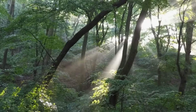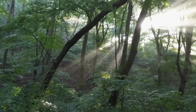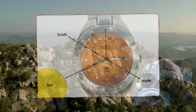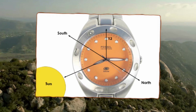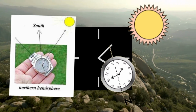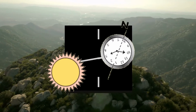Point the hour hand directly towards the sun. Find the middle point of the angle between your hour hand and the 12 o'clock marking on your watch or drawing. Bisect the angle between the hour hand and the 12 o'clock mark to find south. Before noon, you'll have to measure clockwise from your hour hand to the 12 o'clock marking, while after noon, you'll have to measure counterclockwise from your hour hand to the 12 o'clock marking.